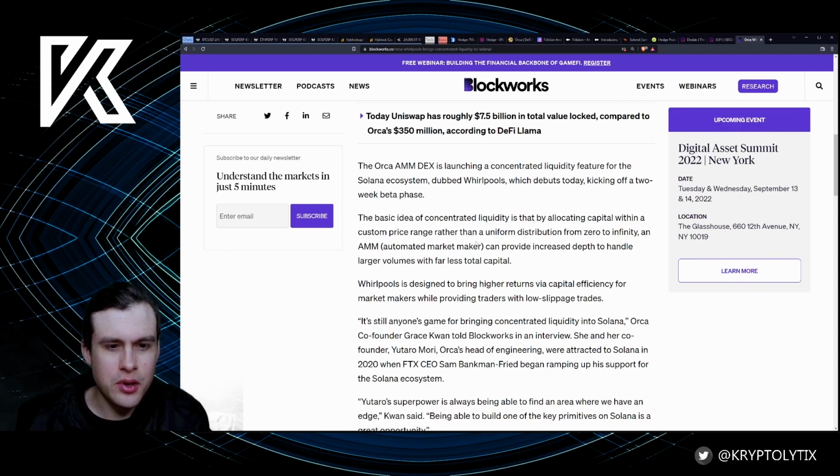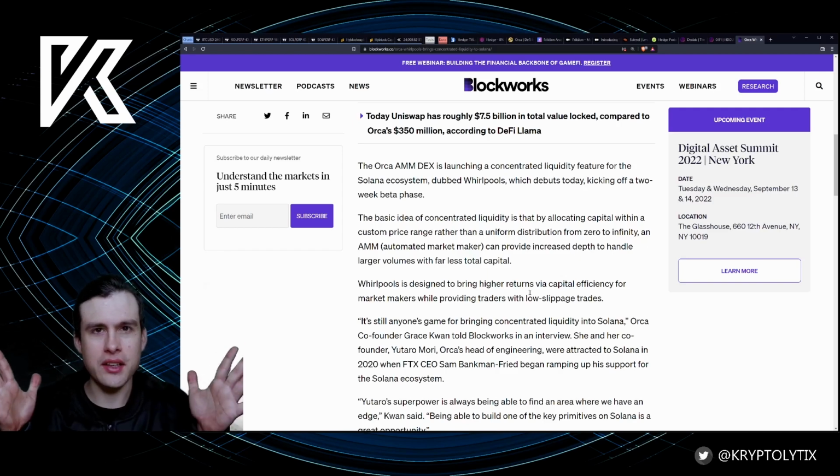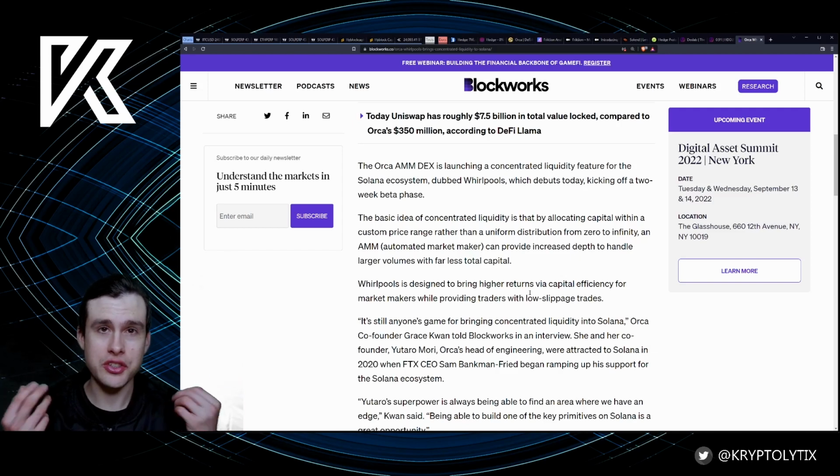So if you don't know what concentrated liquidity is, it's kind of a new buzzword in DeFi. And the basic idea of concentrated liquidity is that you're allocating capital within a custom price range rather than a uniform distribution from 0 to infinity. So basically you get a band or a price range, and then you can set your low and high values, and then the APY or APR will adjust according to that.